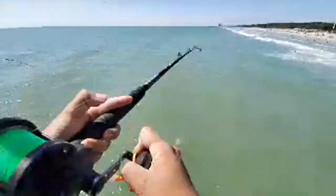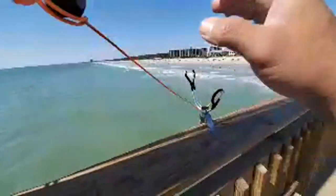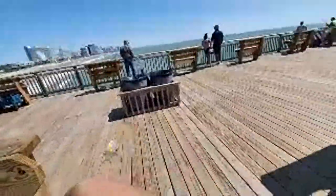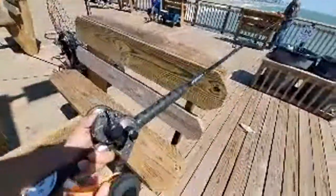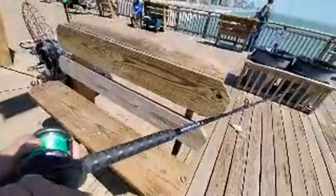Oh no, I do have a fish. It's just got a great whiting. It looks like a whiting? Yeah, that's a really nice whiting. Atta girl. Good whiting. Atta girl, yes sir.